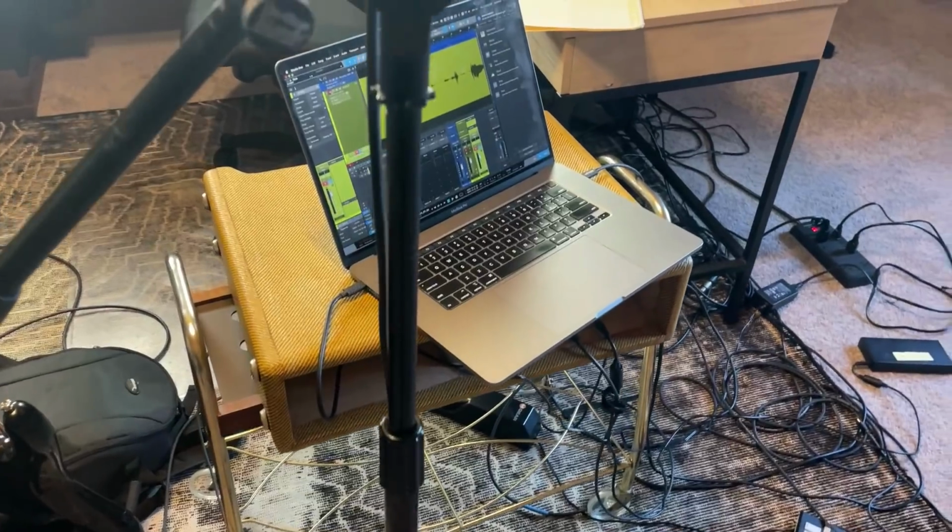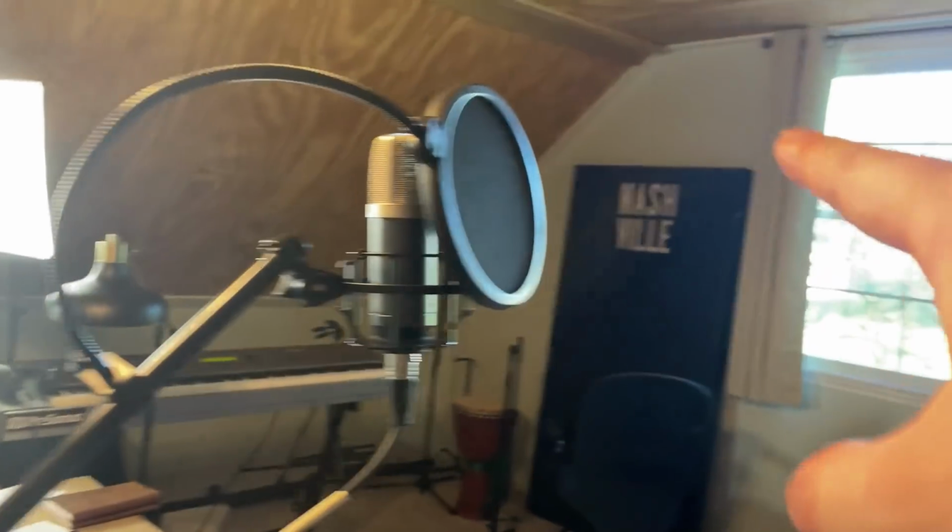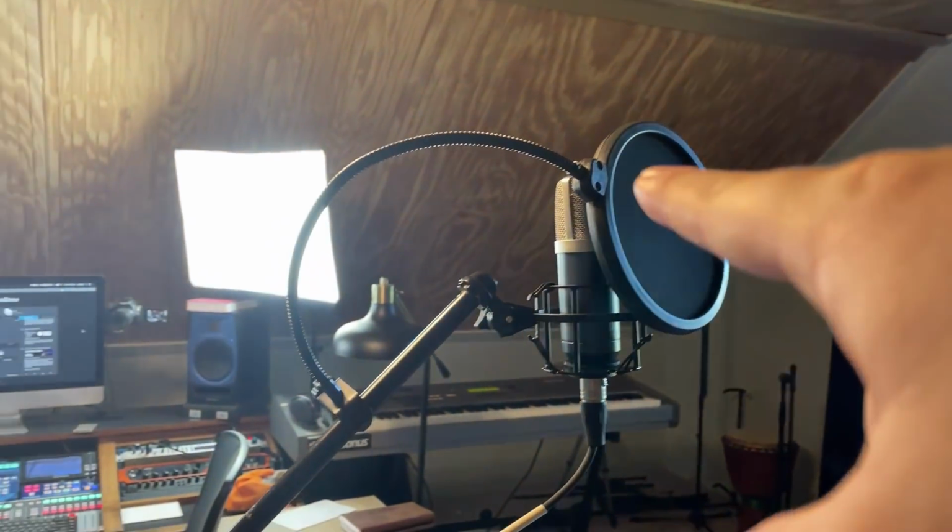Back in the main studio, carpeted floors, treatment around the room somewhat, microphone here.